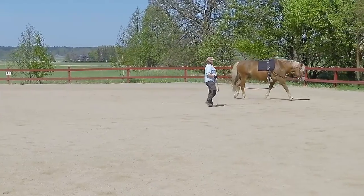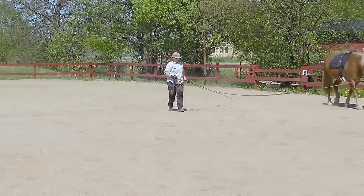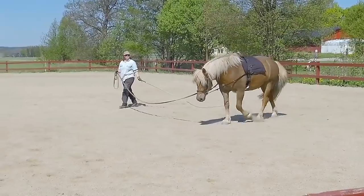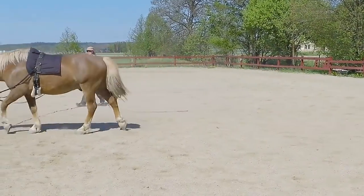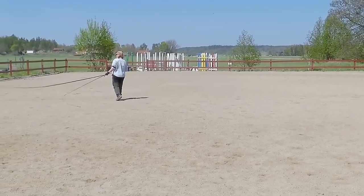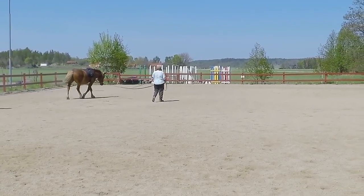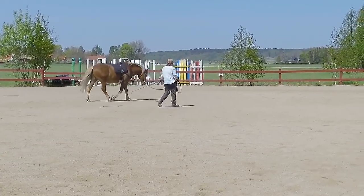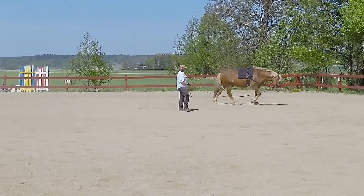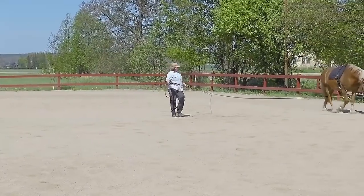I still have my leg injury to work with, and you can see I'm not walking totally normally here either, and I need to keep Pöly a little bit further away from me. So here what I'm concentrating on is keeping him going and even in walk, and you can see what a wonderful walk he has here.